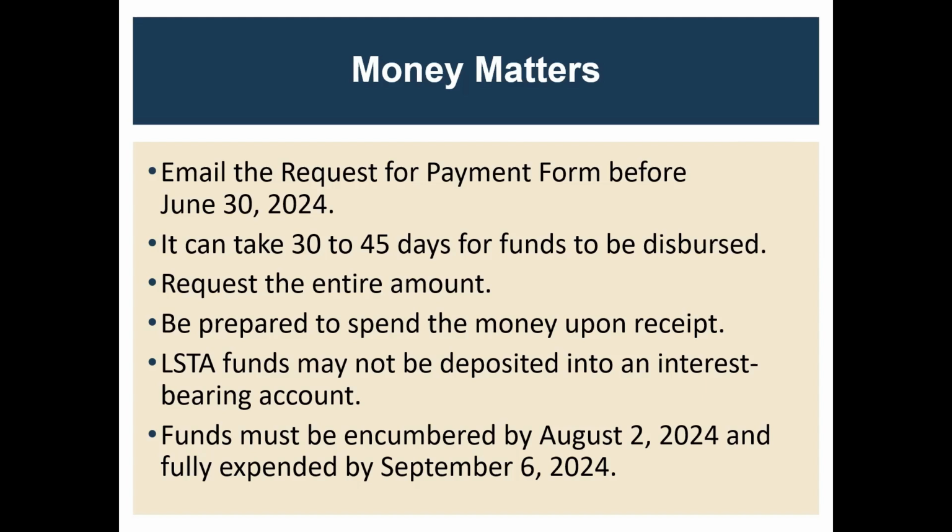LSTA funds cannot be deposited into an interest-bearing account. So you can't just get it and then have it accrue interest. And as you saw previously on those due dates and deadlines, the funds must be encumbered by August 2nd. So all your POs need to be done by August 2nd of 2024 and then fully expended by September 6th of that year.